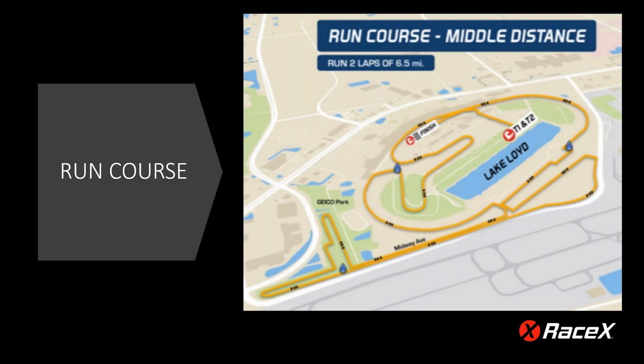So the run course starts at the transition area, heads across to the track, and as I mentioned, begins on the big main track and then cuts over to the infield track. So here it is a little bit flatter surface. You'll hit your first aid station about 2 miles in, head back out to the main track. So again, this is where we're going to run into more of those graded issues.